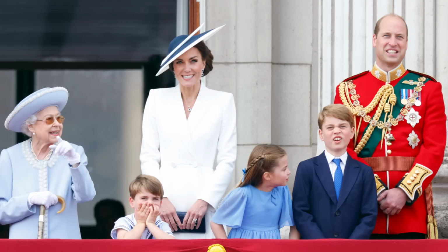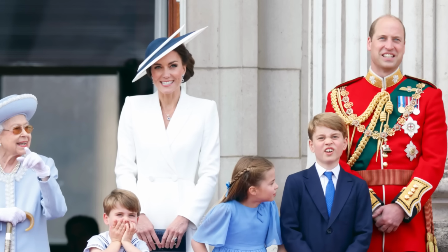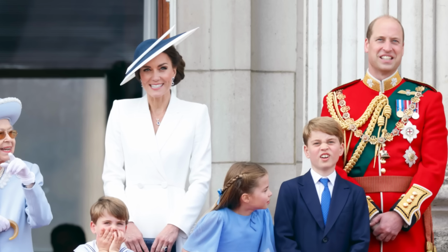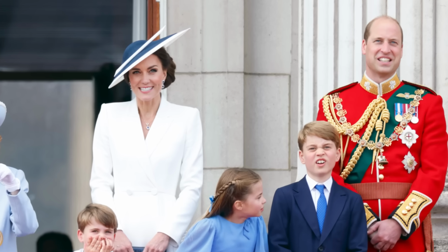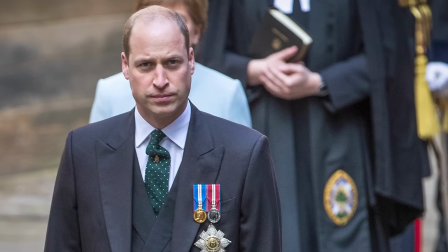In June 2022, William wore the same uniform to the opening event at the Queen's Platinum Jubilee celebrations. He'll likely be in his highest-ranking military uniform at the coronation, but with a less formal dress code in place, he could opt for an elegant suit instead.